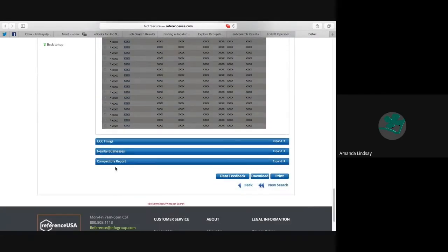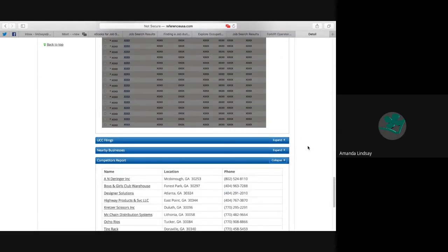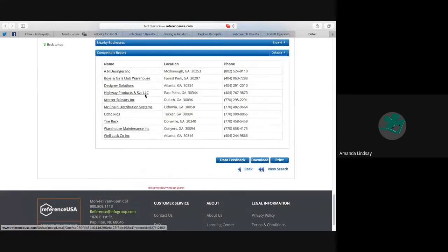Okay. It'll give you nearby competitors reports. So if this is a company that you really think might be something that you might, then it'll give you an idea in the general area. It won't just be in that Lithonia area zip code.